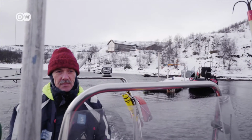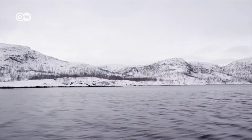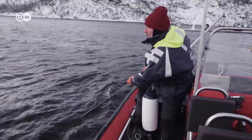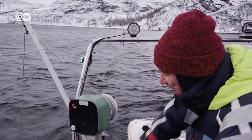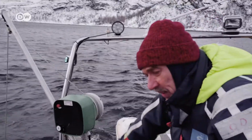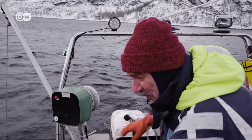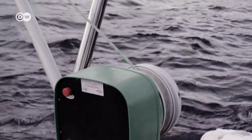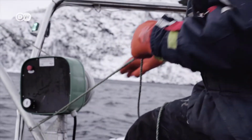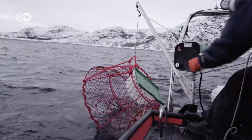Dirk Heidschwager hosts crab feasts for tourists. He catches the dinner himself in special crab traps, using fresh fish meat as bait. The crabs we catch range between 3 and 3.5 kilograms. So if you've got 200 of them, you can just imagine how heavy that is. And they take up lots of space because they're so big. It's not so much their weight as their huge water resistance that we have to overcome.